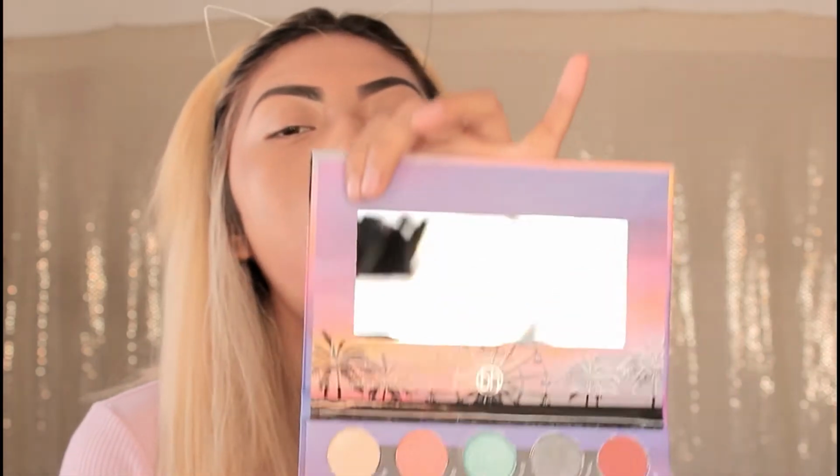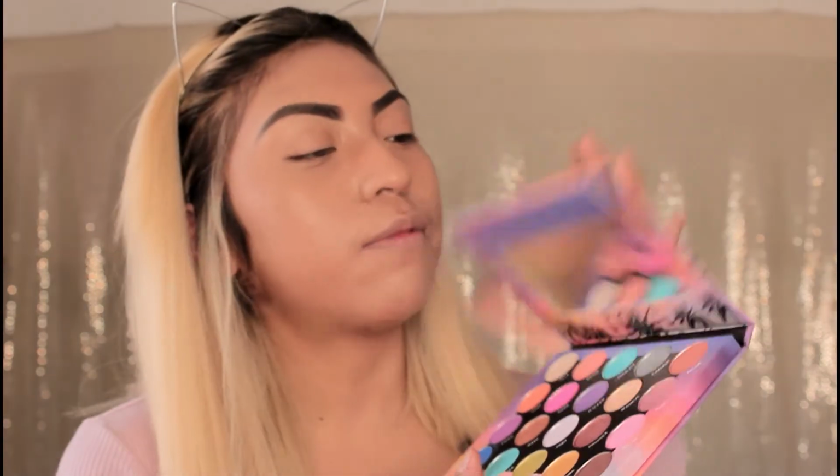Now that I showed you the brushes, I'm going to show you the palette. So this is the Weekend Festival palette, 20 shades. It comes with a mirror. And I do say I love the packaging.